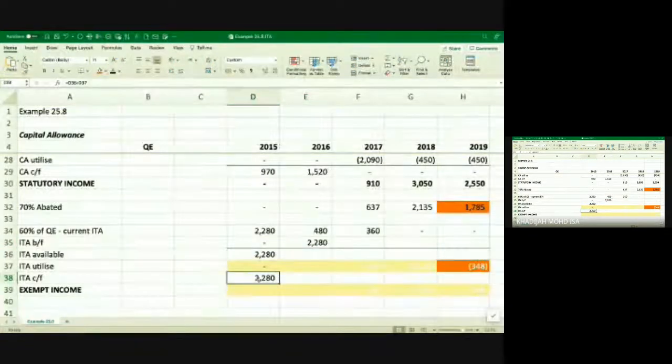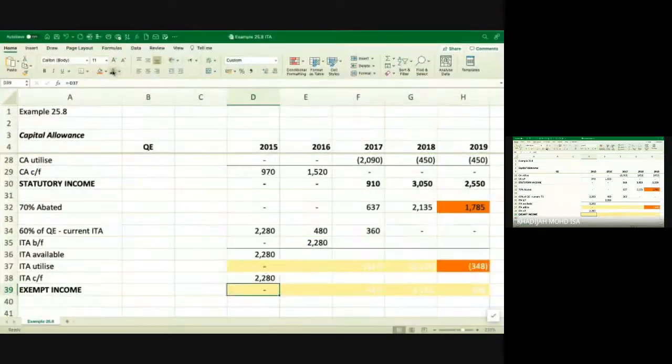Right, so it means that whenever you do not utilize your ITA, it means that nothing goes into your exempt account, because we only have exempt account when you utilize your ITA. Right? In other words, your exempt income is your ITA utilized. So if you zero ITA utilized during the year, then zero goes into your exempt income. Yeah. All right. So for the following year, similarly, you have a zero abated income. But ITA available is 480 plus the brought forward figure 2280, then total available is 2760. But how much are you going to utilize?